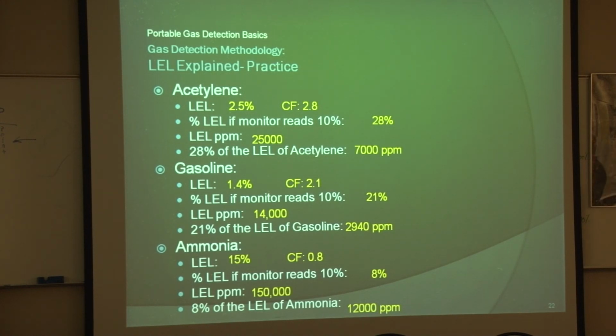Okay? Alright, ammonia, LEL, 15%. That's way up there, isn't it? Yeah. That's why they were able to talk to Congress and get that flammability placard taken off of their anhydrous ammonia tanks out in the fields. Because it's way up there, 15%. So 150,000 is what we get after we multiply 15% times 10,000. 150,000 parts per million is its lower explosive limit. That's when, if 150,000 of those micro bubbles in this million bubble room is ammonia, we're going to be able to burn. Okay. Correction factor of 0.8 gives us 8%.